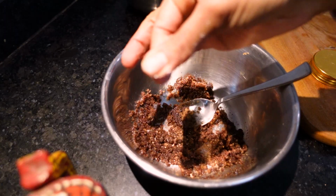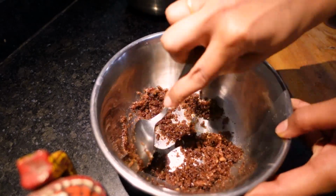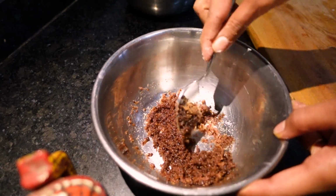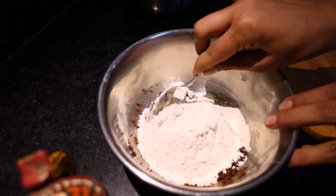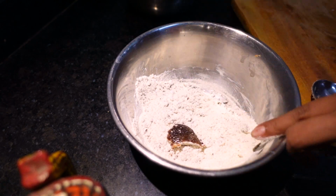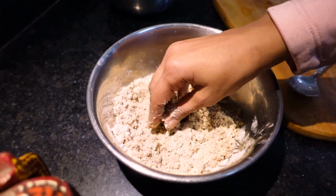Cinnamon and nutmeg are literally must-haves for me. I love the flavor so much, and the best part is that when you add it to your desserts, the whole house smells like Christmas. So I really love it. Anyway, next I put a cup of wheat flour and mixed it all up. What we are doing here is we are making a topping for the apple crumble. So I mixed this whole thing up until it gave me this sand-like consistency.